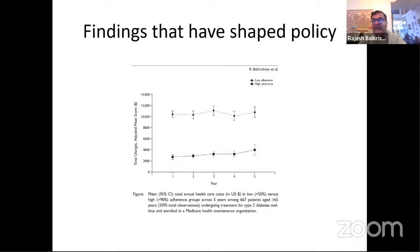But studies like this were able to show them that there is a value in covering medicines as well, because if you cover medicines and people take their medicines, we can avoid these more expensive hospitalizations that cost us far, far more than the cost of these medicines which are available generically. So that's another example of my research which has shaped policy. Next slide, please.